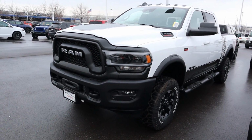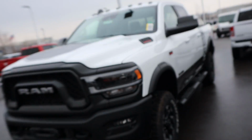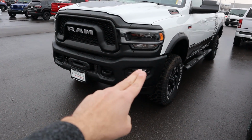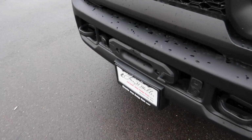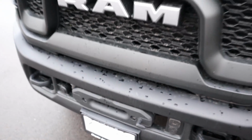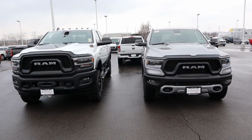Now going over to the Power Wagon, you got the cool decal at the top, you got that little logo there on the side, full LED lights with the Ram logo again in the front, fog lights. This one has tow hooks, but it also has a winch from the factory. It does use synthetic cable, which is a lot safer than steel cable. You can see it hiding just behind there. But here's just one more look at the front end of both of the trucks.